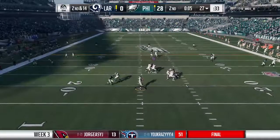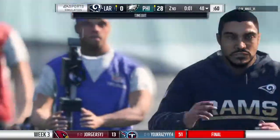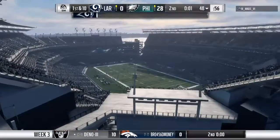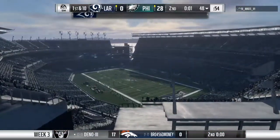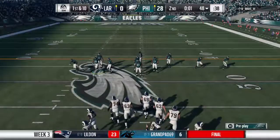From the shotgun, he'll look to throw. Going right side here, and that's complete. And with just 1 second remaining in the first half, they'll call the timeout. And now a first down following that long gain.